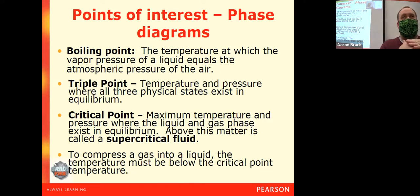Now that wreaks havoc on all sorts of things related to cooking, baking, heating, anything really, because all of the things that we're used to being associated with at sea level are happening at considerably lower temperatures in higher elevations. It depends on the elevation.